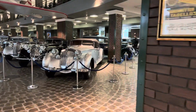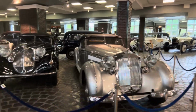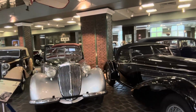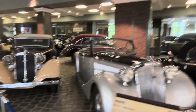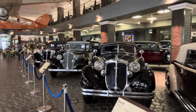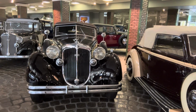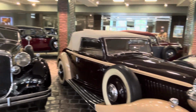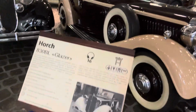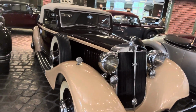So there's the beautiful cars there. Got some amazing cars here, unbelievable. That's a Porsche Cabriolet. This is a rare Cabriolet that was released just in 2 copies. So, what a car, what a car. Let me show you, look at that car, eh? Very rare car.